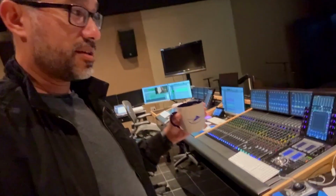My colleague's gonna be on this side mixing the dialogue and the music, and I'll be mixing some sound effects today. So I'm gonna be busy. It's a really busy day. Lots of stuff to get through. I start with my backgrounds and then I go into my sound effects eventually.